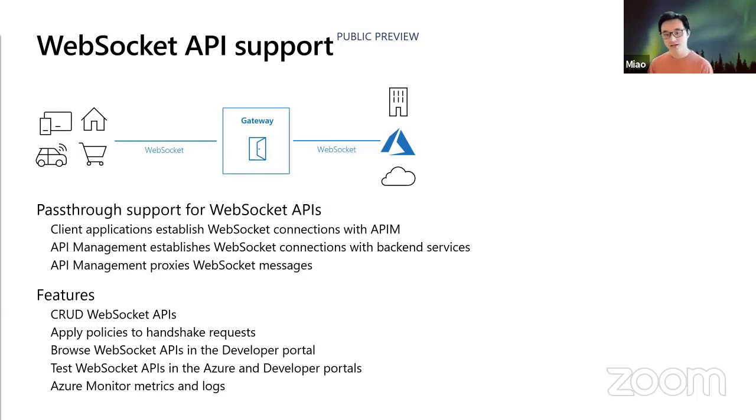The approach we took for WebSocket API support is WebSocket pass-through. Essentially, client applications will establish WebSocket connections with API Management Gateway, and then API Management Gateway will establish WebSocket connections with the corresponding backend services. So there's this one-to-one mapping between client-side and backend side connections. And once this pair of connections are established, API Management Gateway will be able to proxy or broker messages back and forth between the client's applications and backend services.